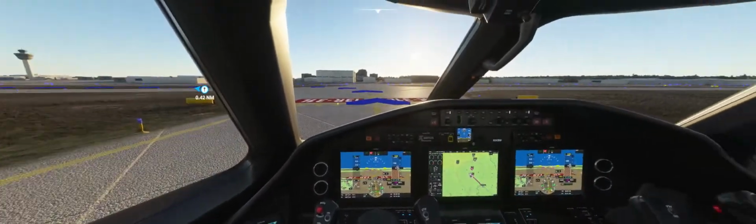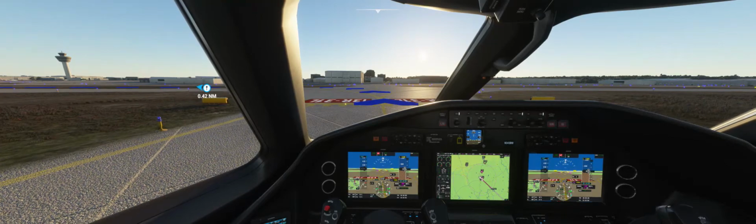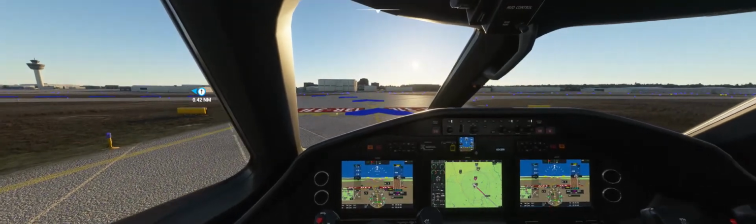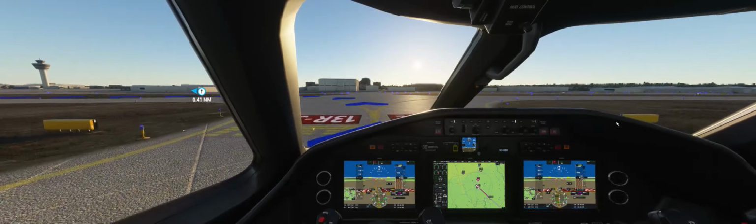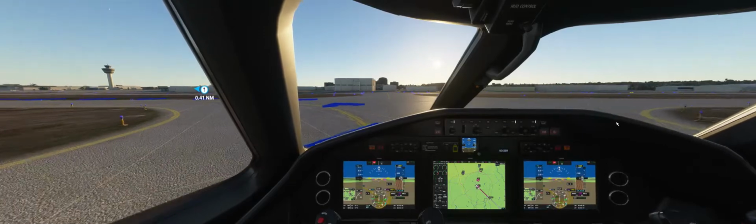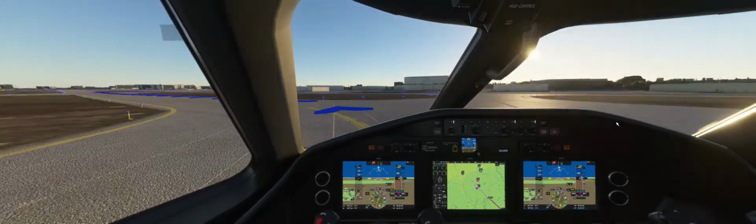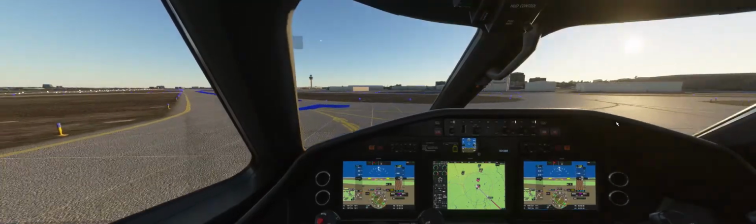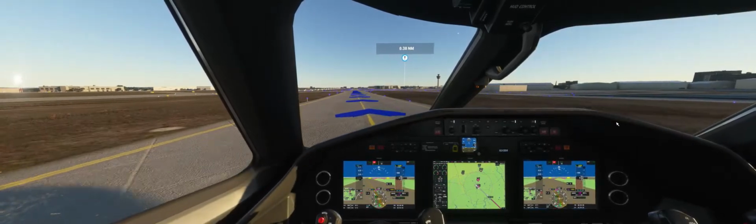Stop. There you go, 45 minutes. That's about what I said. That was great. I enjoyed dealing with that challenge with the failure to intercept the localizer, but it was fun to solve that problem. Back in San Antonio, I was here weeks ago in the TBM at Stinson.